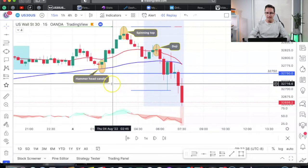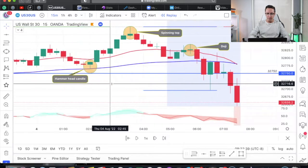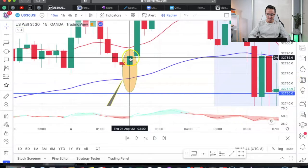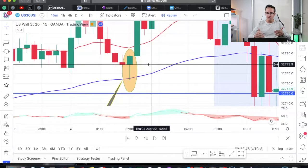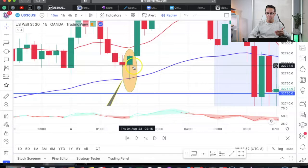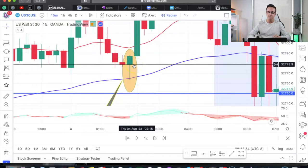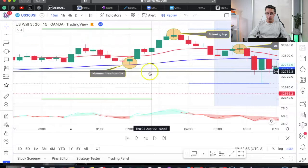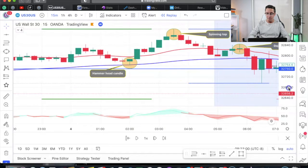Now the first one is a hammerhead candle. And if we zoom in here, we can see that we have this hammerhead candle right here. It literally looks like a hammer. We have the actual handle of the hammer, then we have the actual hammer, the metal part that hits things into place. So that is the first candlestick pattern, or first candle right there, a hammerhead candle.